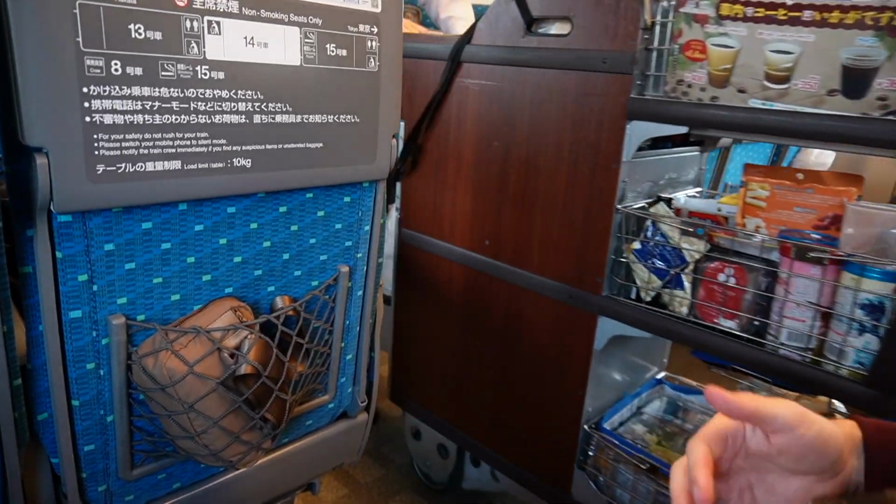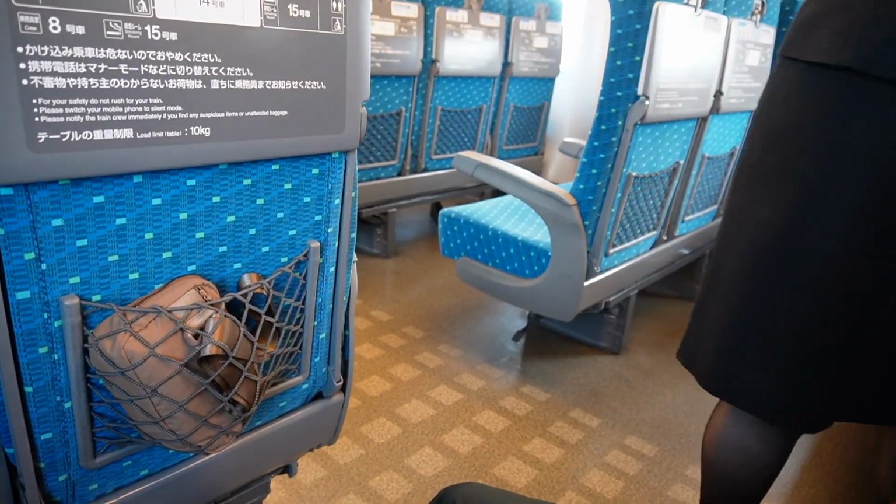They also have plugs where you can charge our laptop or our phones, so that's really nice. But the Wi-Fi really doesn't work, so that's unfortunate. But it's fun just looking out the window anyways. I'm glad we got snacks at Lawson before we made it onto the train, but they do have a snack cart. They've come by twice now in about 45 minutes.